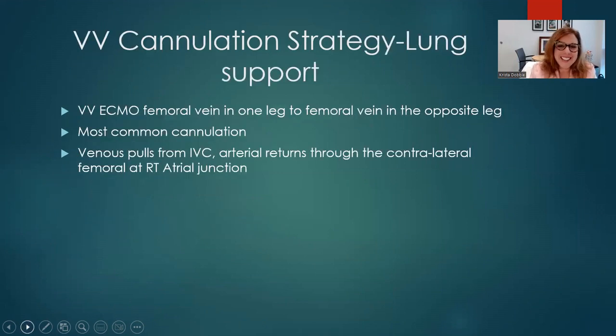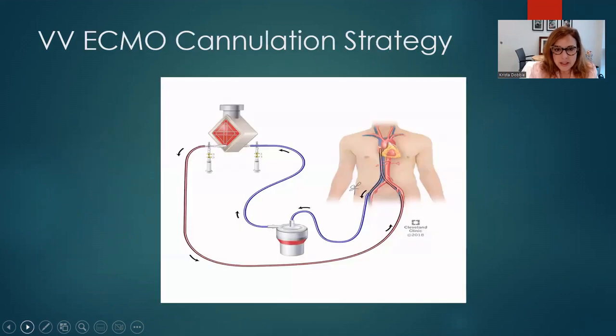Okay, next slide, please. So let's talk about the cannulation. VV ECMO's most common cannulation is the femoral vein in one leg to the femoral vein in the opposite leg. And let's just go right to the picture. So what you'll see here is the femoral vein, the blue being the blood in the venous side, and going through the pump and the oxygenator.